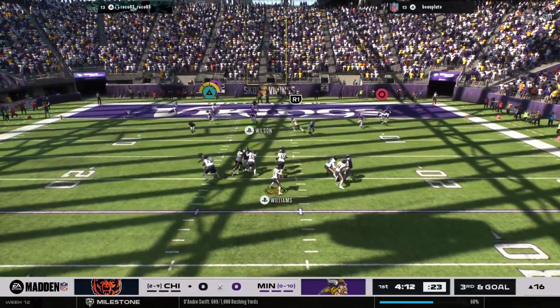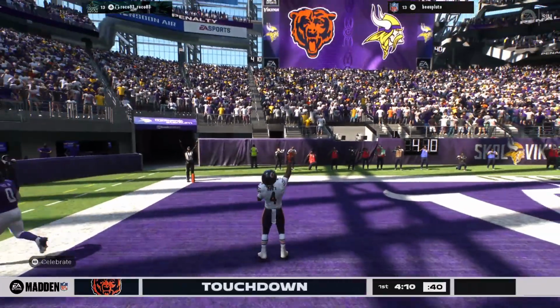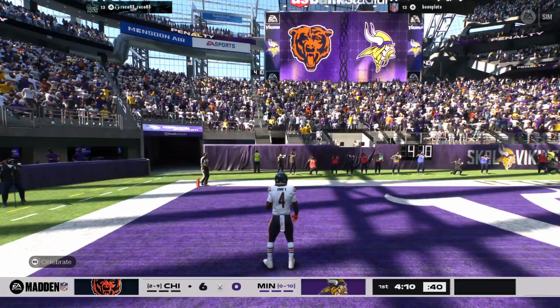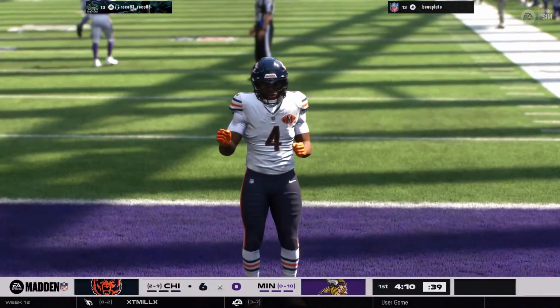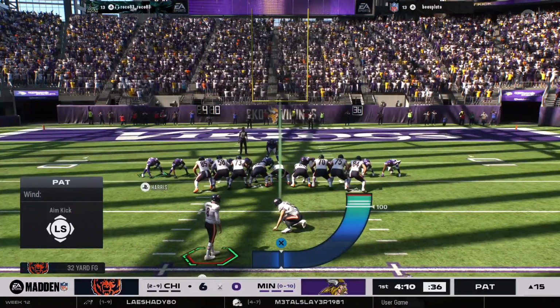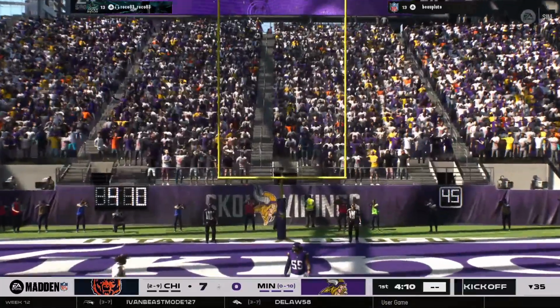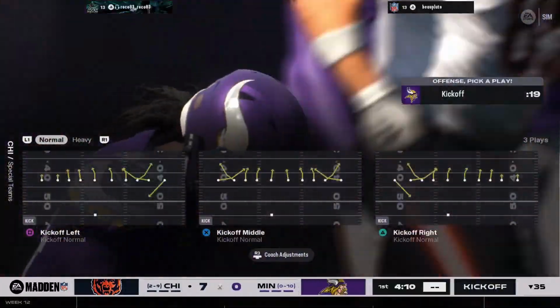Now on 3rd and long, they'll look to throw. This is caught. And he is in. Touchdown, Chicago. DeAndre Swift with career touchdown number 60. And the Bears will jump on top with the game's first score here this afternoon. Santos with the extra point. And that makes the score 7-0.